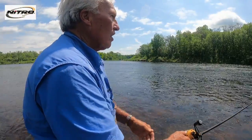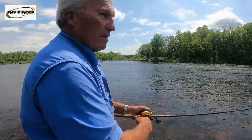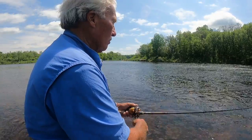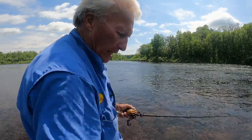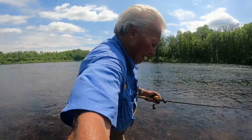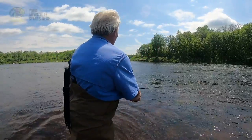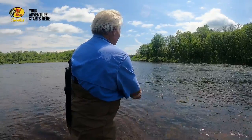Now, there's other lures, you know. The topwater is one really cool lure. But I tell you what else works really good is a spinnerbait. Spinnerbait's really a good lure. But they were hitting the topwater for a while, and I had a couple to hit it. I didn't get that big one on it, but you get big fish on the topwater.